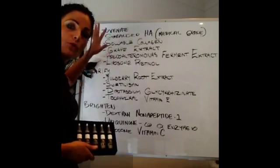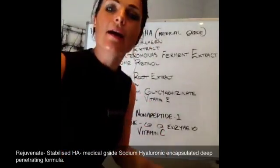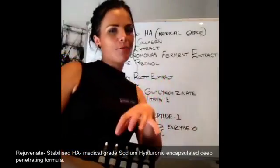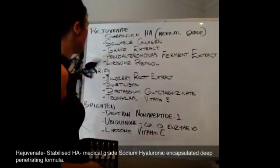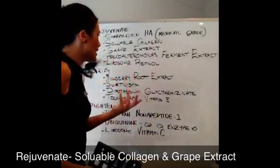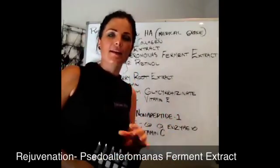To rejuvenate the skin, we have our stabilized HA, and this is a medical grade sodium hyaluronic, which is going to saturate the skin with moisture. So really working on plumping out lines and wrinkles, helping the skin function properly. We have sodium collagen to firm. We have grape extract to give antioxidant protection and stimulate collagen. Pseudoalteromonas ferment extract. Now this is a big key ingredient.